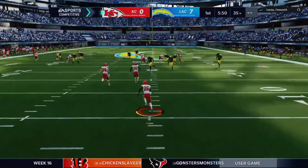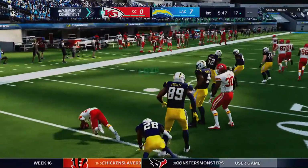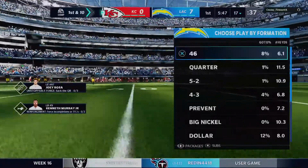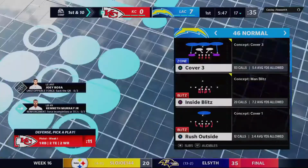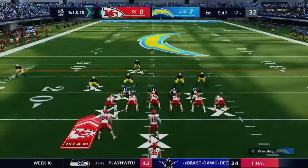Taken about 7 yards deep. And he will be brought down here inside the 20. Good coverage as he's dropped at the 17. Over 1st and 10 at their own 17-yard line. So from the 17 now, here's a 1st and 10.